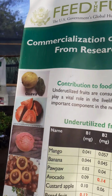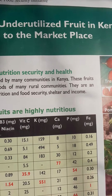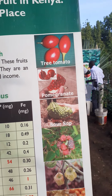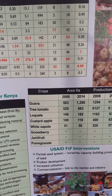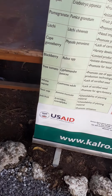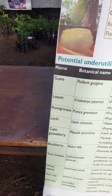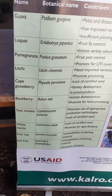Contribution to food and nutrition security. Underutilized fruits can play a better role in the life of many local communities. They are an important component in education, food security, shelter, and income. Imagine tree tomato, pomegranates, soursop, a lot of fruits. This is US aid from the American people. Potential underutilized fruits for Kenya are guava, loquat, pomegranates, lychee, cape gooseberry, blackberry, tree tomato, white sapote, soursop, jackfruit.